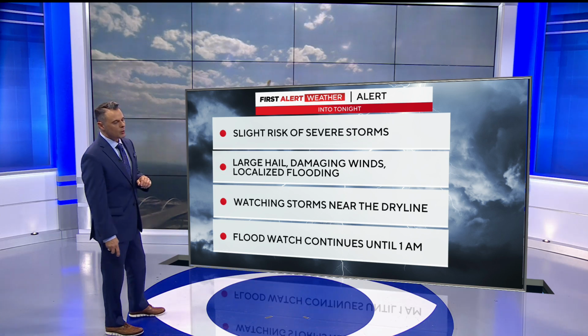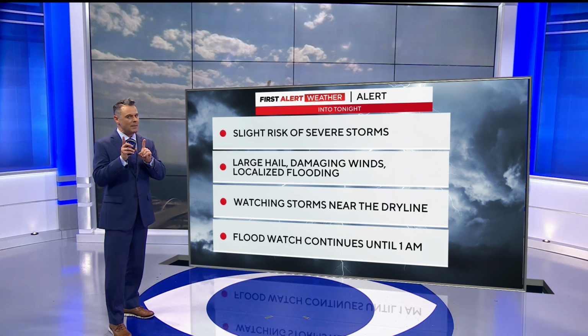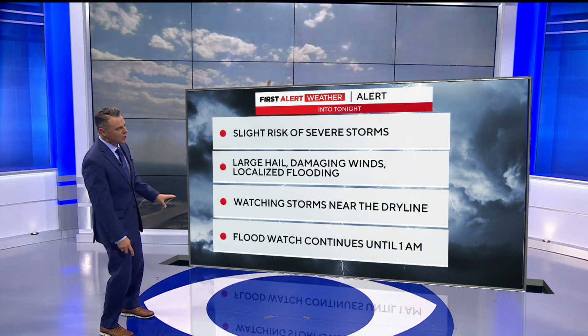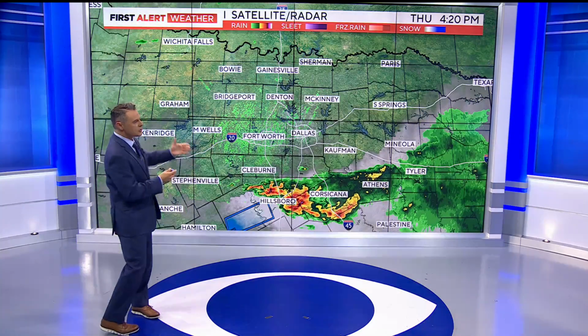Now, we're watching storms near the dry line out west. That's why I'm keeping my eyes on and still alerting you to the fact that we could see some of that move in. The flood watch also continues until 1 o'clock in the morning. The ground's very saturated, so any of that heavy rain is going to run off quick. So here's the first alert.